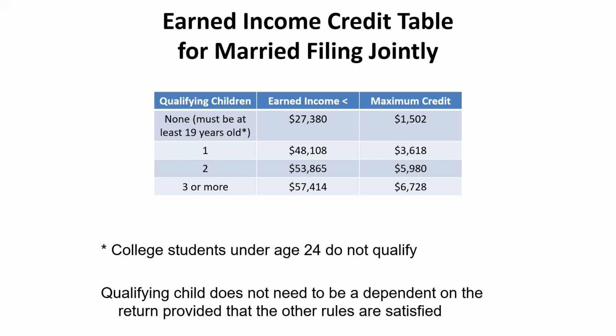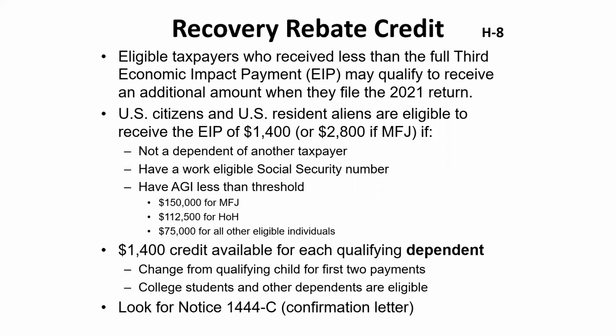So I want to talk about another area that we have for 2021 only, and that's going to be the recovery rebate credit.